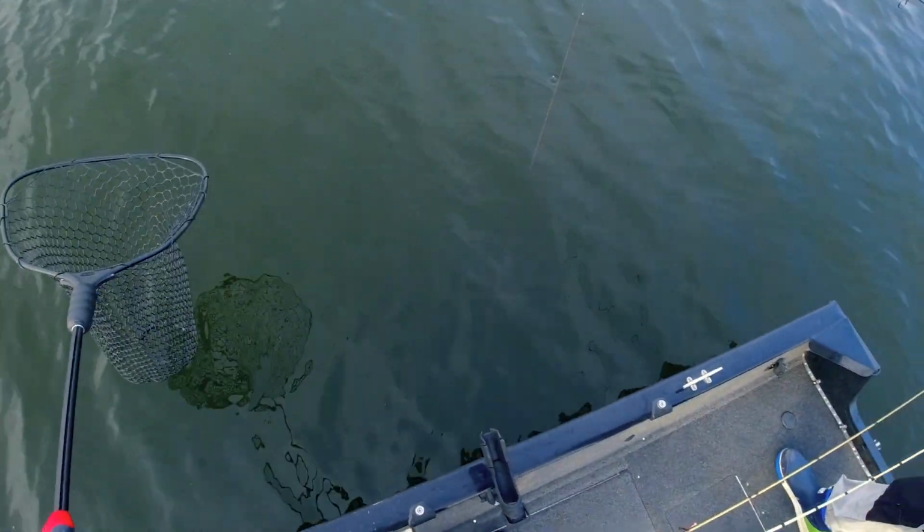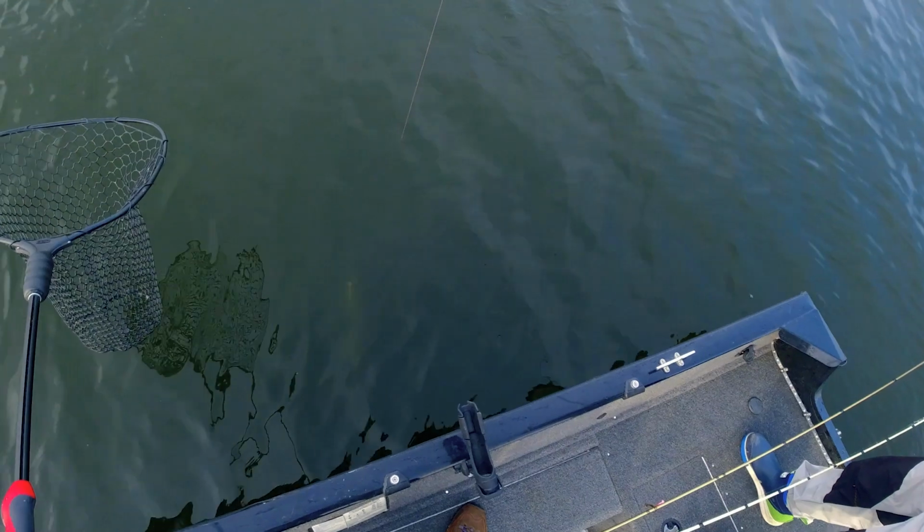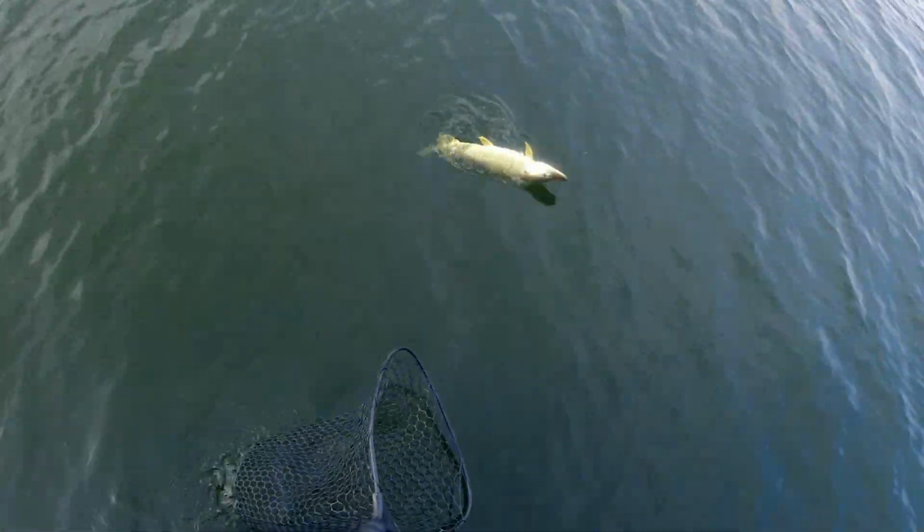Is your drag set too loose? No, no, it is not. Yeah, that's another big pike.